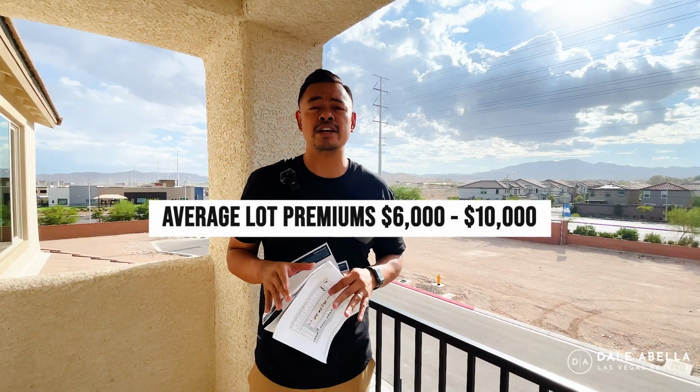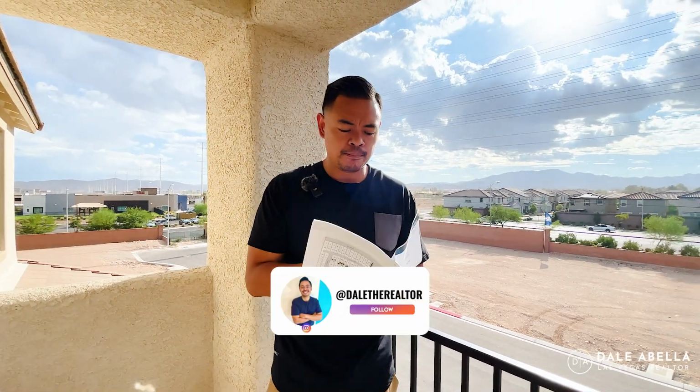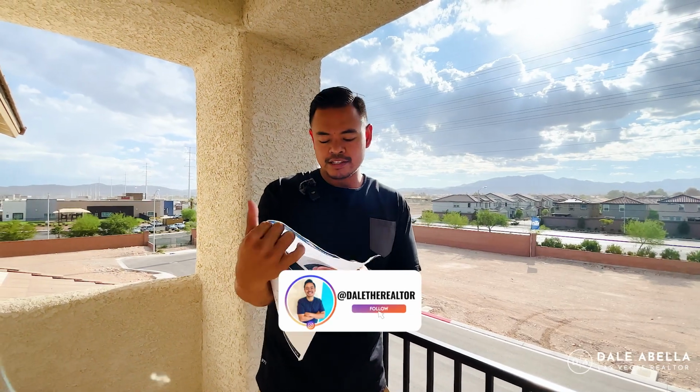Another important thing to know here is with this community, they're not doing any spec homes. It's going to be all built from dirt lots, okay? So traditional route, guys, you just pick your lot, pick your model, choose your upgrades, and then add the lot premium, okay?